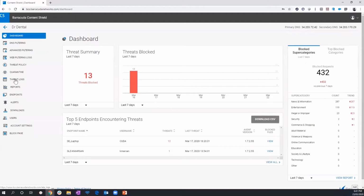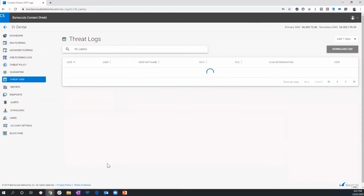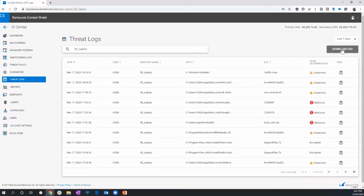The threat logs are leveraging the Global Threat Intelligence Network, which leverages any hash that has been inspected, and also URLs, by Barracuda for those particular threats that are coming into those local machines. We can see here there's those two laptops that are set up, the version, etc. You can see the files that have been blocked, which will then dump out also into a CSV, so you can see where the locations are of those files and what's suspicious, malicious, and alike.